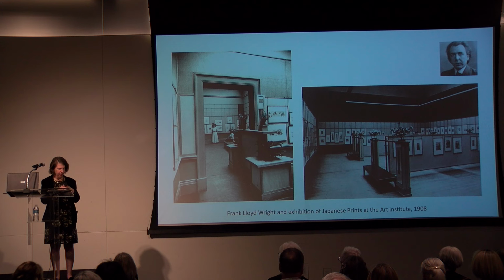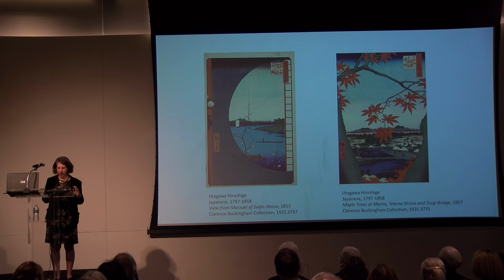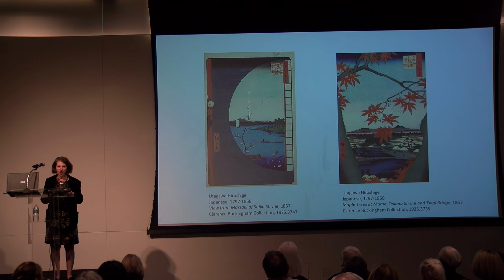In early 1911, Clarence Buckingham bought his first prints from Frank Lloyd Wright, who was by now a dealer in Japanese art. He continued to purchase works from the architect for the next several years, including these beautiful landscape prints. These are fantastic impressions of Hiroshige's landmark series, 100 Views of Edo. They're very famous images, and they exist in multiple copies, but they're very hard to find in early, pristine states. And these are, if not the earliest state, very early impressions of the designs. I love using these for teaching and putting them side by side with impressions that are not as pristine, not as early, and ask students, so which ones do you prefer? I get a whole variety of answers.